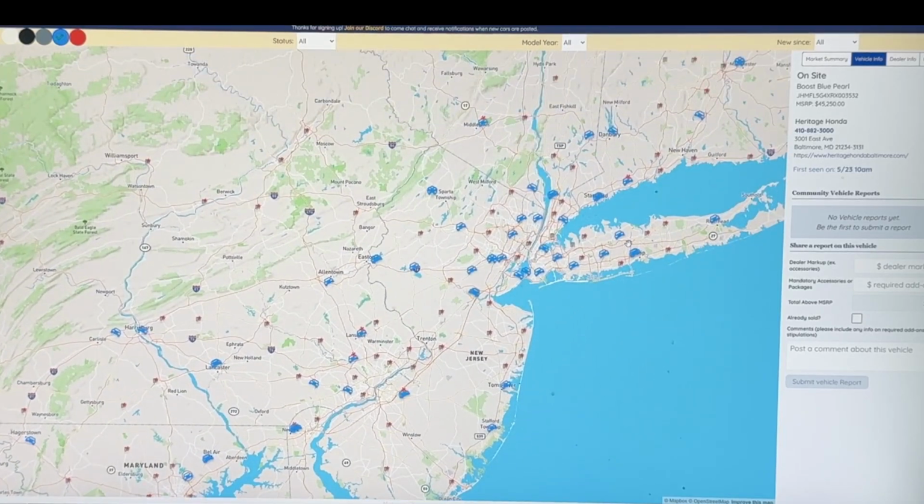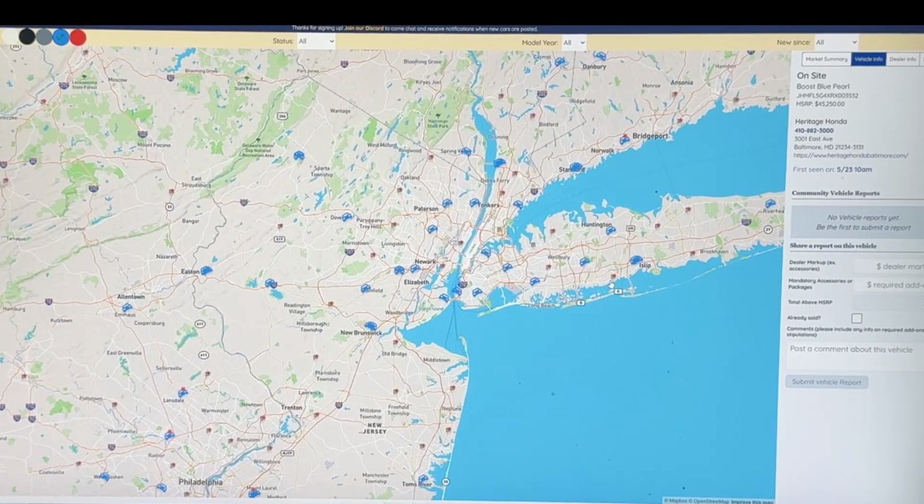So I'm zooming in on New York. As you can see, there's a lot of Boost Blue Pearls. You start clicking on these things, this one's Honda Valley Stream. You got the VIN number right there, and this one's on site. Okay, let's go ahead and click on north of Patterson.